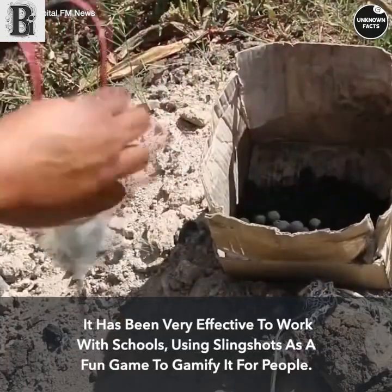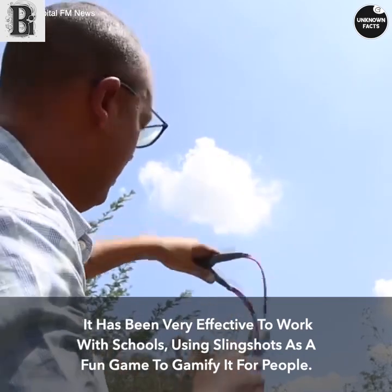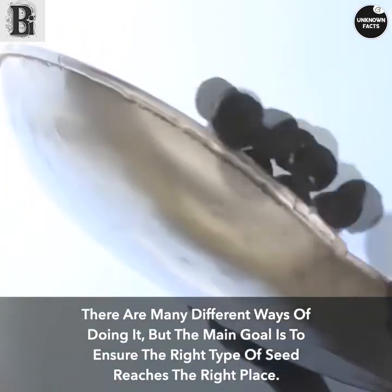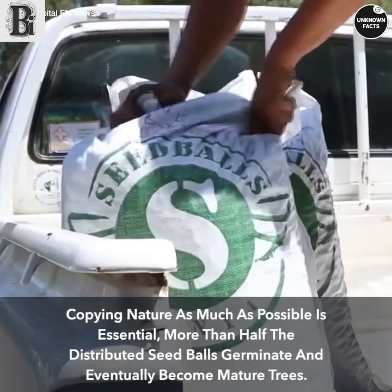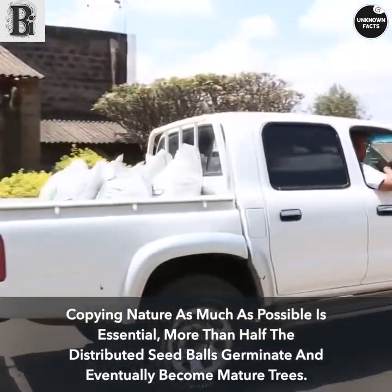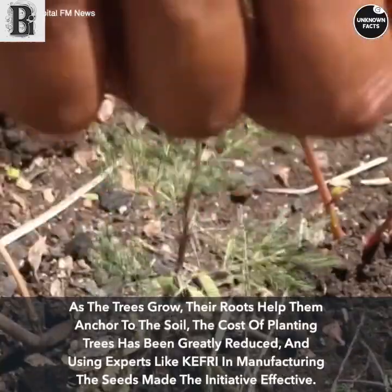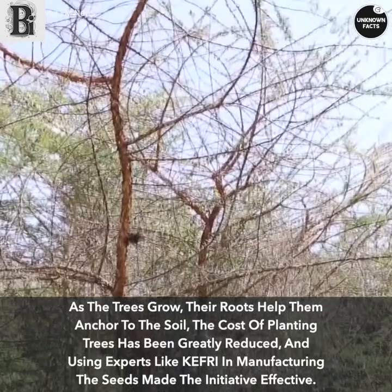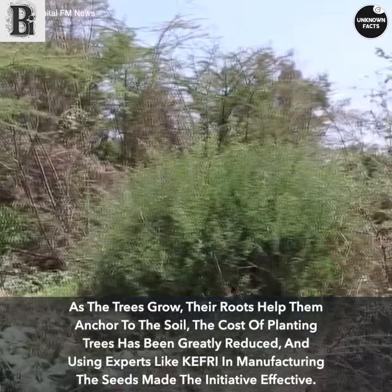It has been very effective to work with schools, using slingshots as a fun game to gamify it for people. There are many different ways of doing it, but the main goal is to ensure the right type of seed reaches the right place. Copying nature as much as possible is essential. More than half the distributed seed balls germinate and eventually become mature trees. As the trees grow, their roots help them anchor to the soil. The cost of planting trees has been greatly reduced, and using experts like Fry in manufacturing the seeds made the initiative effective.